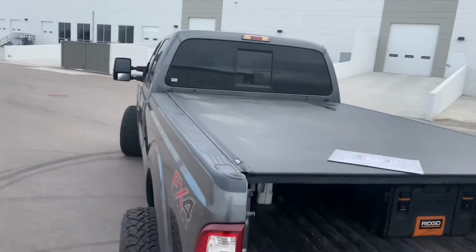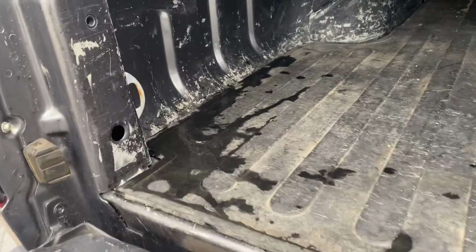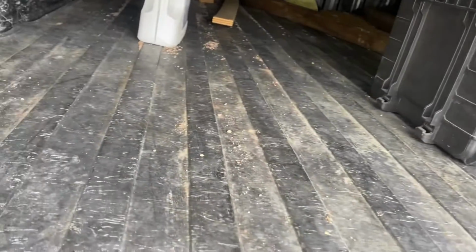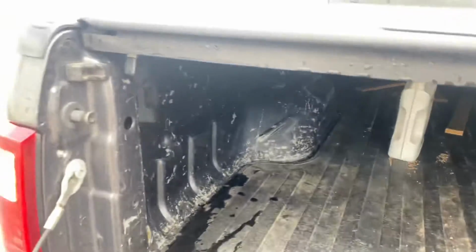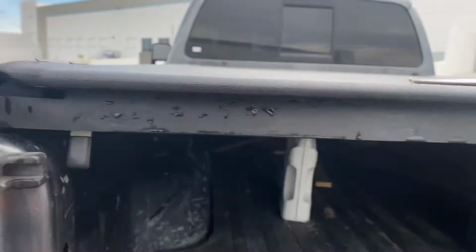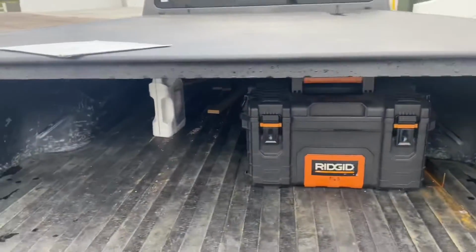Okay, and for everyone wondering about how waterproof the tonneau cover is, here's inside of the bed. Just washed the truck. It's wet. This corner, and I think the back corners are fine. It's just this seal right here. I think I put it in a little wrong, so it doesn't seal every time.